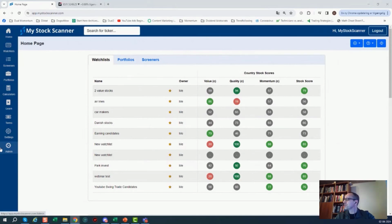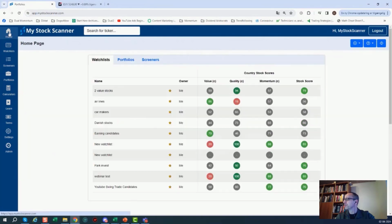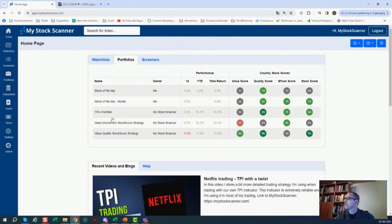If you're not that used to using My Stock Scanner, we have the portfolio button here where you can see all the portfolios, but you can also save the portfolios as favorites, and then they are just here, just as with your favorite screeners, your watch list, and so on.